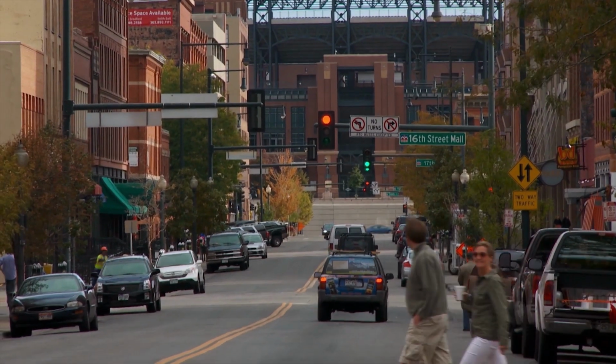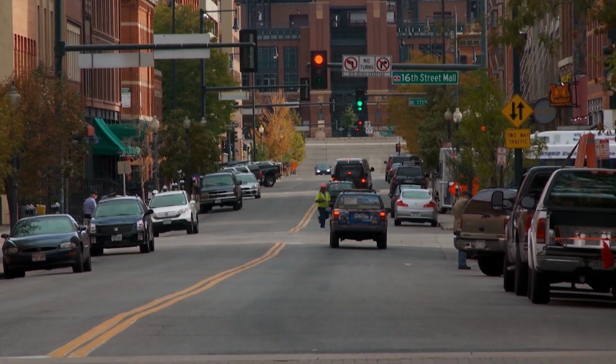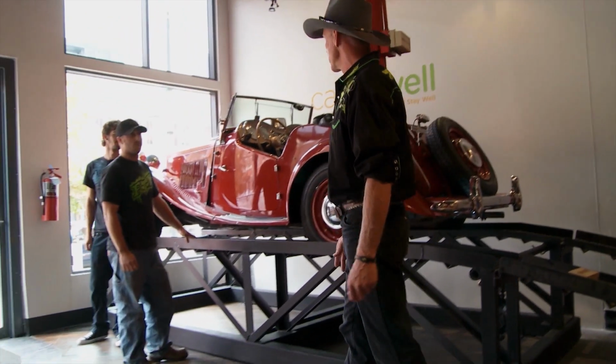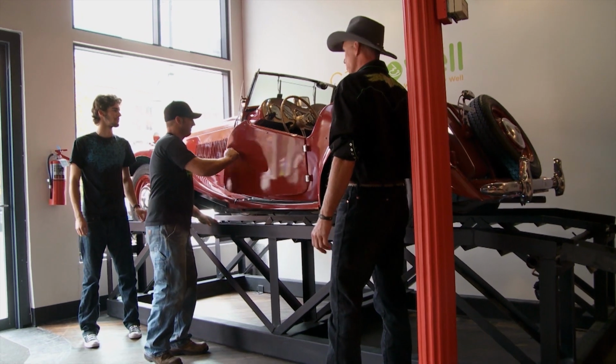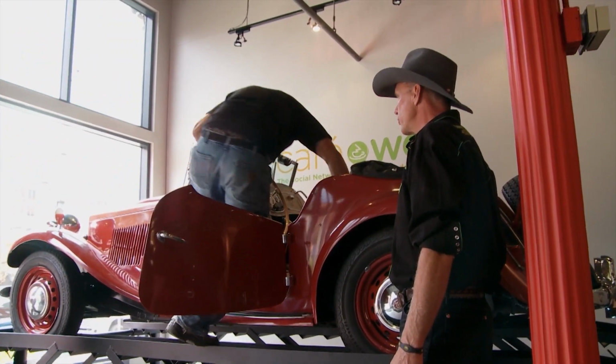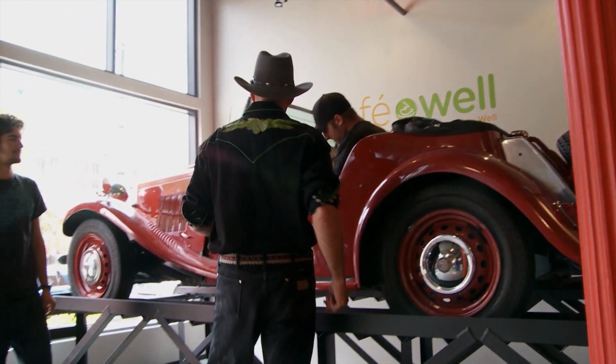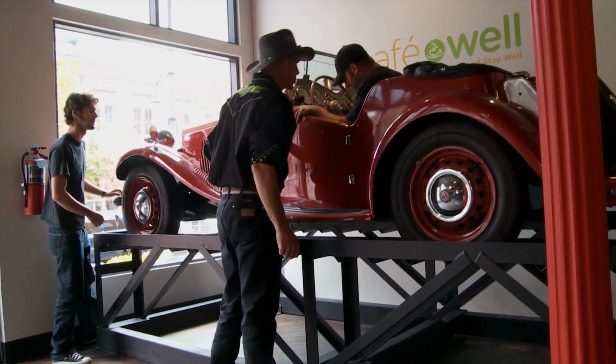The American car prospector, John Hames, is in downtown Denver, Colorado, and just secured what might be one of his rarest finds, a 1951 MGTD. But this car is sitting inside a store, and now they have to figure out how to get it out of the store and onto the trailer.